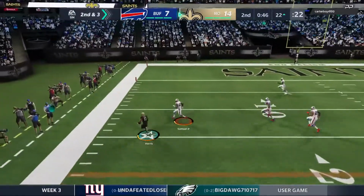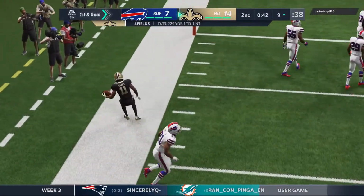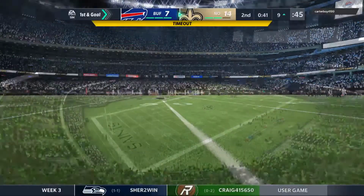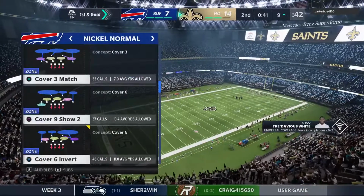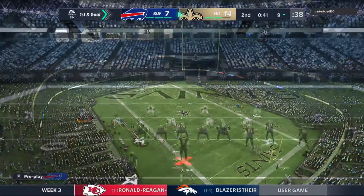2nd and 3. A quick throw complete into the flat out left, and he gets it inside the 10 to the 9. The pickup goes for 13 and sets him up 1st and goal. Now a timeout called for by the offense as they'll stop it with just over 40 seconds to go in the first half.